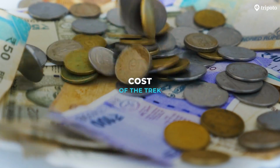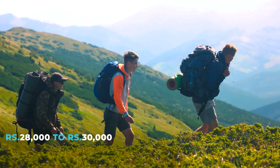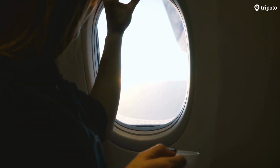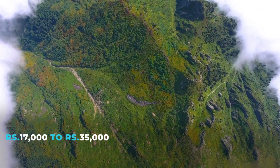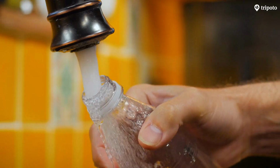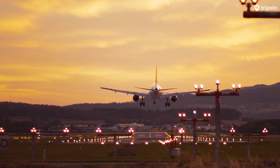Cost of the trek: trekking companies charge approximately rupees 28,000 to 30,000 for the trek from Pokhra to Pokhra. Flights: round-trip flights from India to Nepal vary between rupees 17,000 to 35,000 depending on when you book your ticket. Additional expenses: permits, food, water, bus and flight to and from Pokhra, etc.